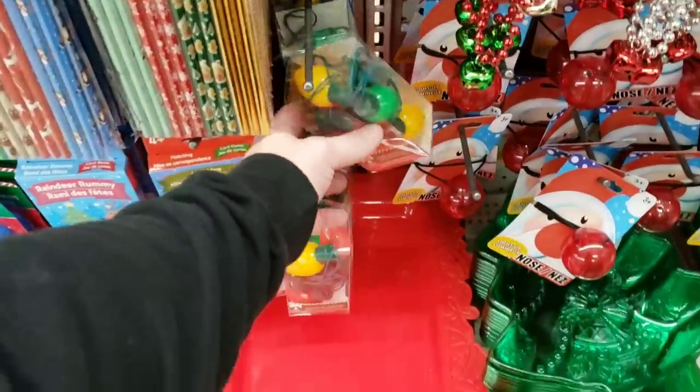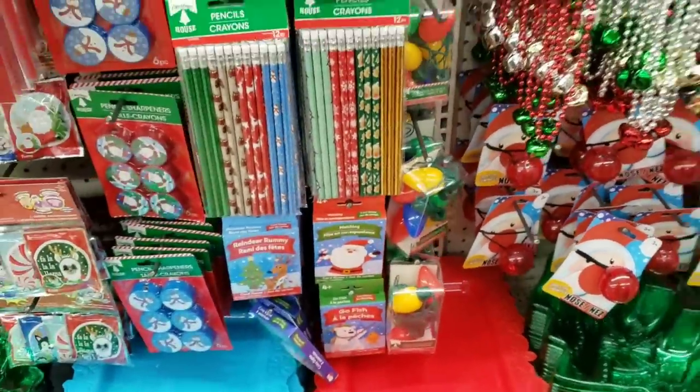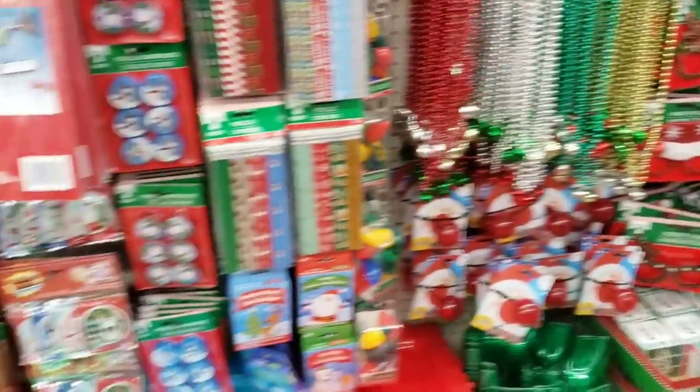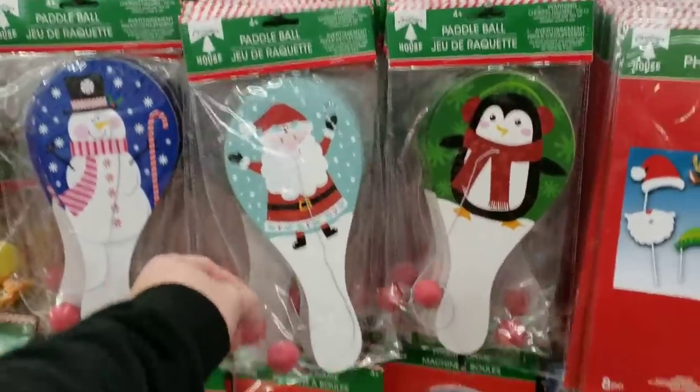These are like a necklace. Yeah. And my aunt will bring those to bowling, I'm sure, and probably these too. My aunt loves to buy this stuff. Oh my god, the paddle ball, that's cool.